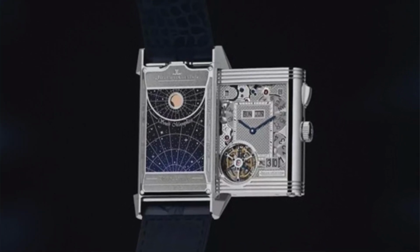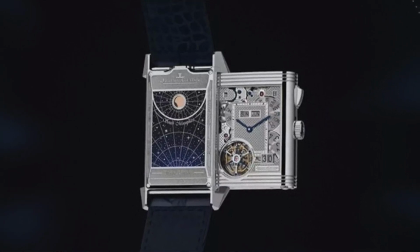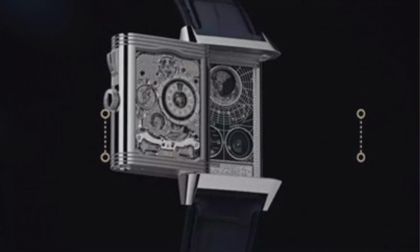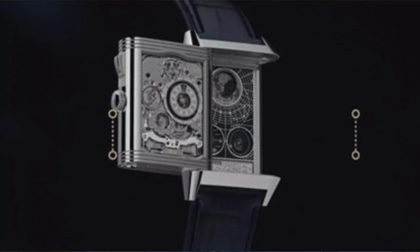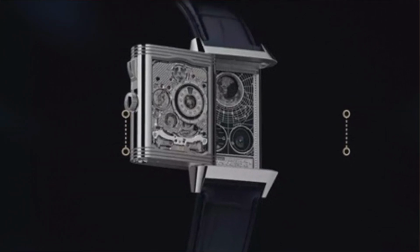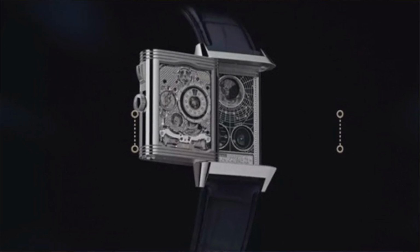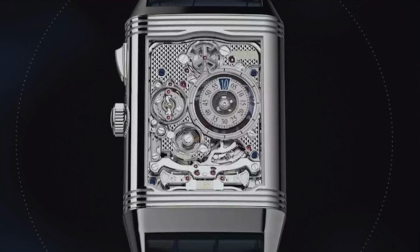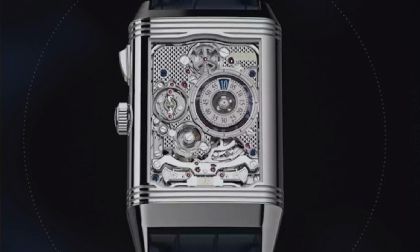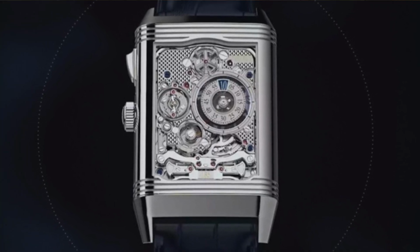All 4 sides of the watch have some sort of complication. There's 11 total. If you've never seen the Reverso, it's actually quite an interesting watch, but just the fact that they've been able to manufacture this and be able to put some complication on all 4 sides is completely mind-blowing.